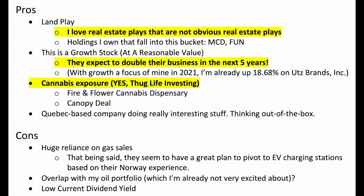And so in terms of cons, I would say there is a huge reliance on gasoline sales. We all know this world is moving more towards electric vehicles, but they own convenience stores, and as part of those convenience stores, they have gas stations. It's all the same, gas station convenience stores combined. And basically, what's going to happen with gas stations? Over the long run, they're going to have to be turned into EV charging stations. Now, thankfully, they have some really, really amazing experience with EV charging stations overseas that I will get to in the video today. And so I think they are ready to pivot, and they will pivot successfully.